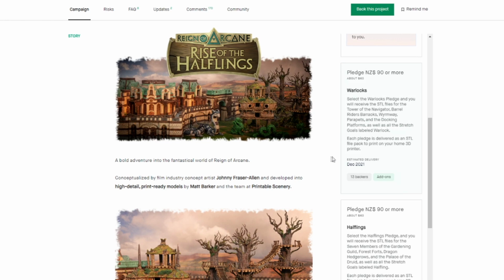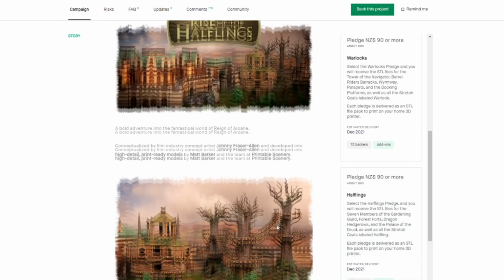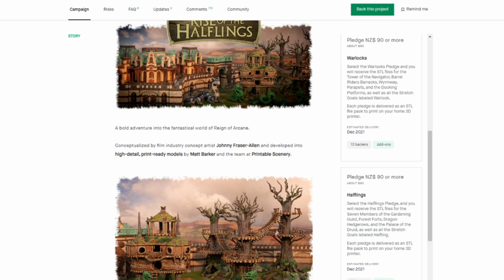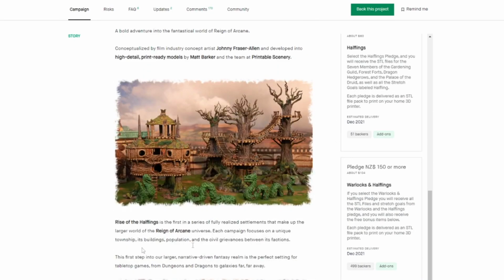So as typical, they do have 2 different groupings. So the Warlocks, which is the city buildings, and then the Halflings, which is all of the wooden buildings. Each one of these is $63 US, or you can get both of them for $104, which gives you about a $22 savings if you get both of them. So let's go ahead and just scroll through and see what is available.